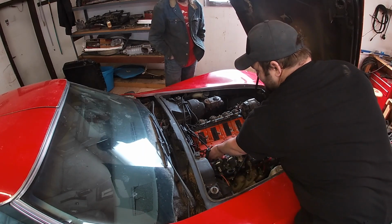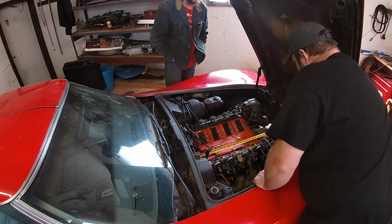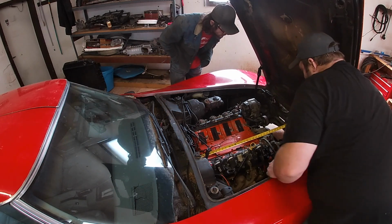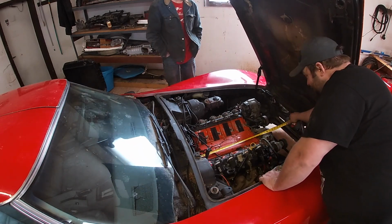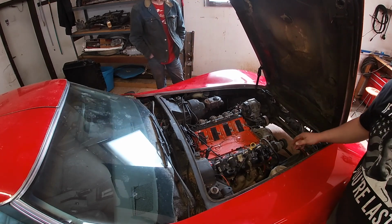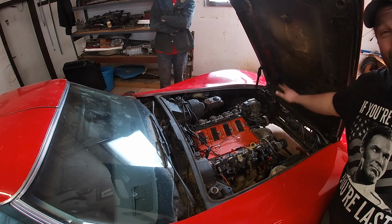The V12 from the bell housing is 31 inches. Oh, right, that's what it was. 31 and a half up to that thing. 31 and a quarter to the front of the valve cover, plus the crank pulley, plus all the accessories. And that's not even the part we're worried about.